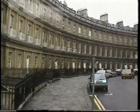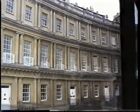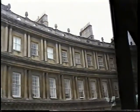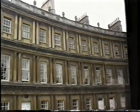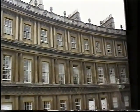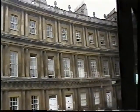Just on the right here of style, if you look at the very top, those are actually stone acorns that they've carved, and those are to commemorate the legend of Bladud. And the pillars are the different styles of architecture, the Corinthian and the Ionic and the Doric there. And again you can see the very wide front doors.